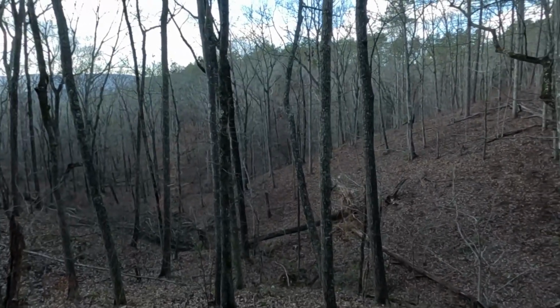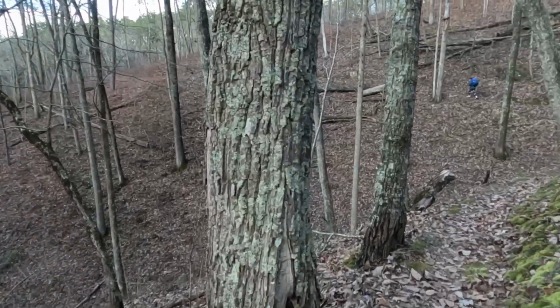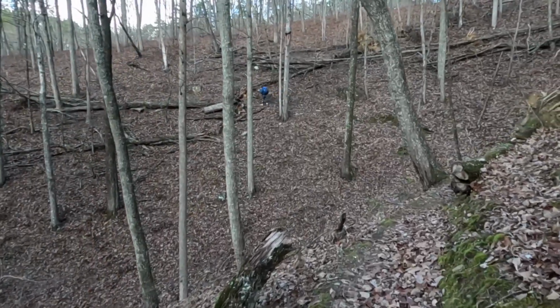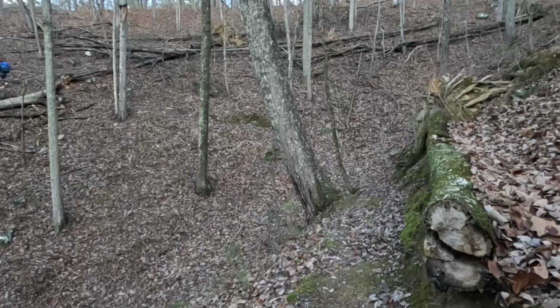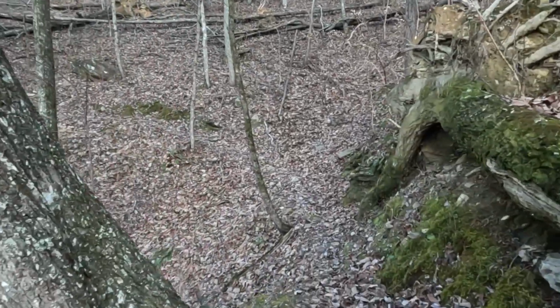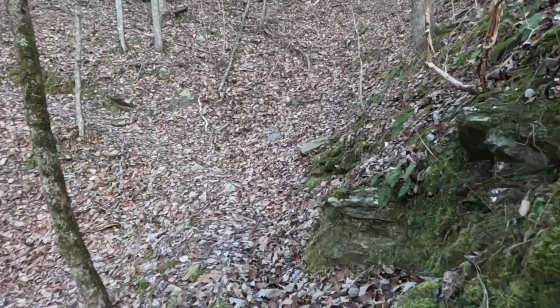Stop for a little break back there. I can't remember how far we are from the shelter. Maybe a couple miles, I'm not sure. 2 o'clock. I plan on having a fire tonight if we can find enough dry wood.